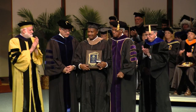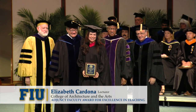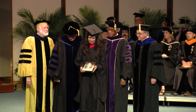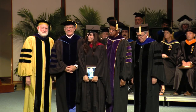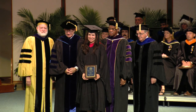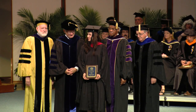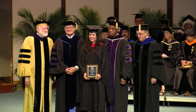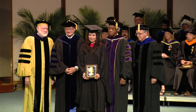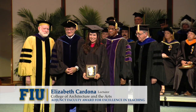Donald Rooms. Elizabeth Cardona, who teaches in the College of Architecture and the Arts, is principal at NC Office, an urban architectural firm based in Miami. She encourages her students to develop new ways of critical thinking about how to design and plan large cities and engage natural ecologies while ensuring sustainable growth. Her knowledge of the subject and her awareness of the ecological issues involved in the development of modern American cities are exceptional. Ms. Cardona holds a Master of Architecture in Urban Design from Harvard University's Graduate School of Design. Elizabeth Cardona.